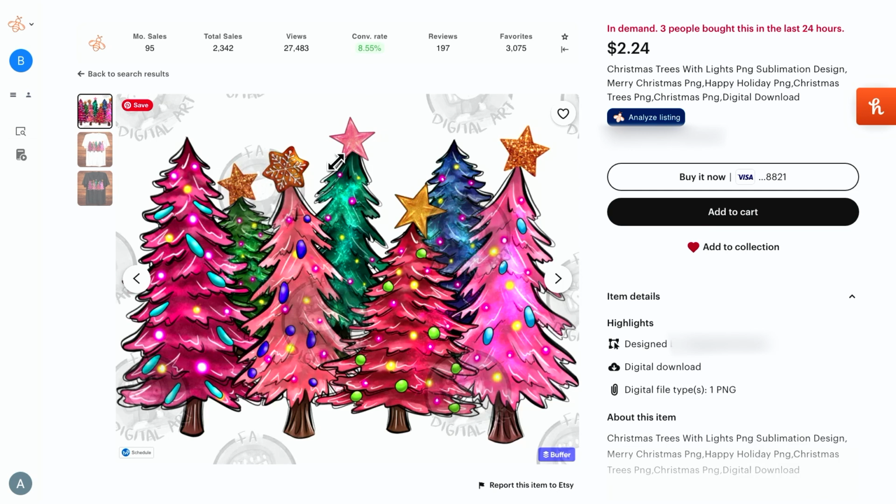You can even see right up here on Etsy, in demand, 3 people bought this in the last 24 hours. So that is a good sign that if I create something similar, but not exact, we're not copying the design. We just want to really take inspiration and take elements from these designs and start incorporating them into our own.